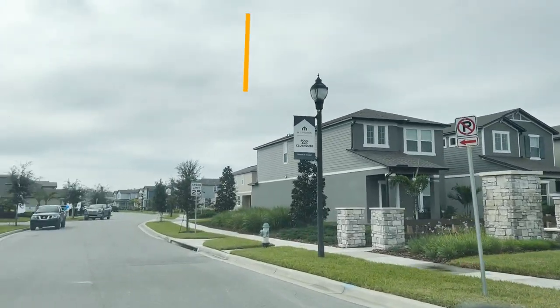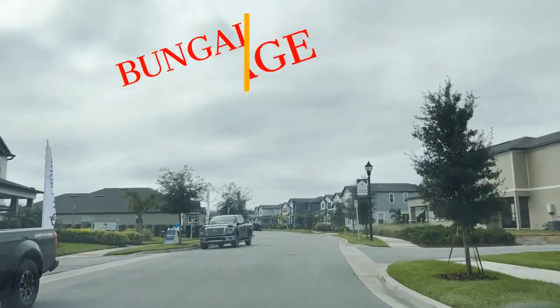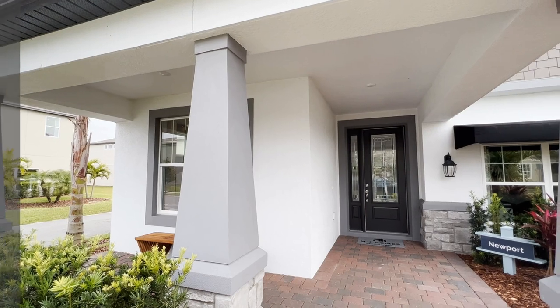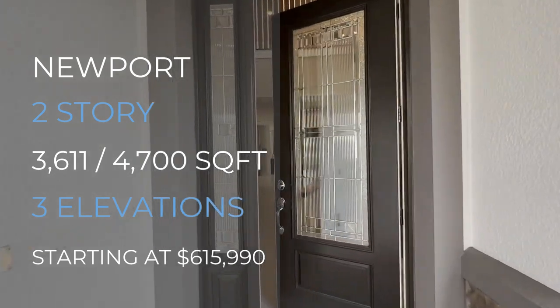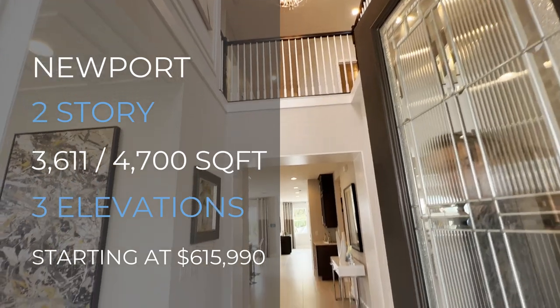There are two series in this community, the bungalow and cottage collections. Today we're going to start with the Newport model. This is a gorgeous home, a lot of beautiful finishes. It is a two-story house and the square foot ranges between 3611 and 4700 because there's a lot of options that you can choose on this home.